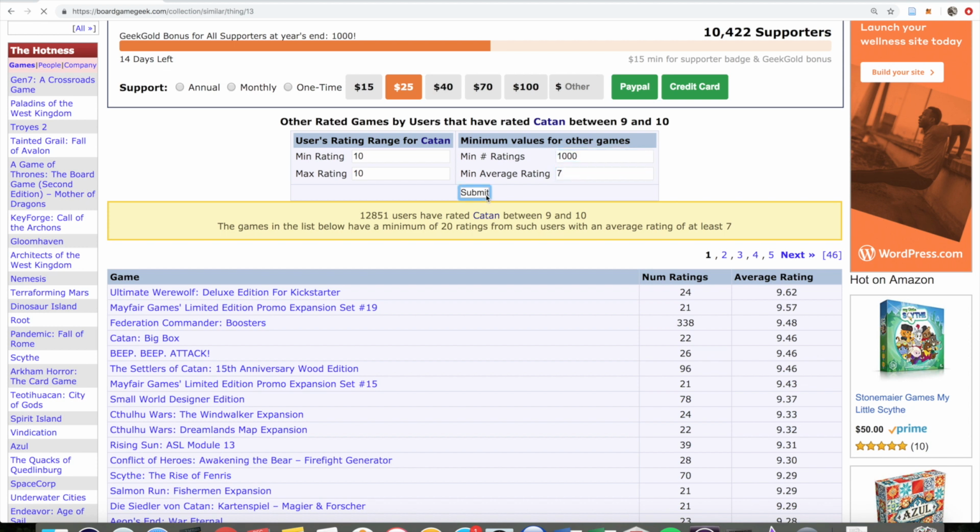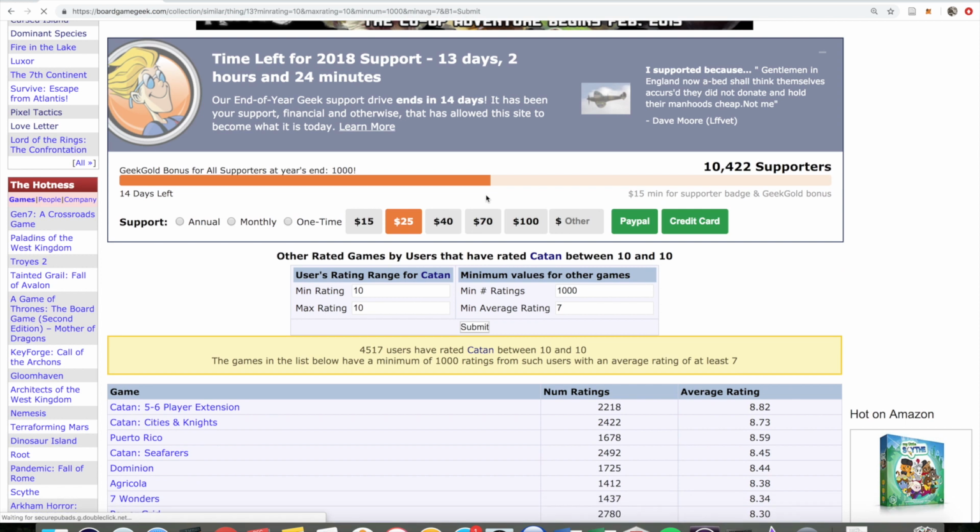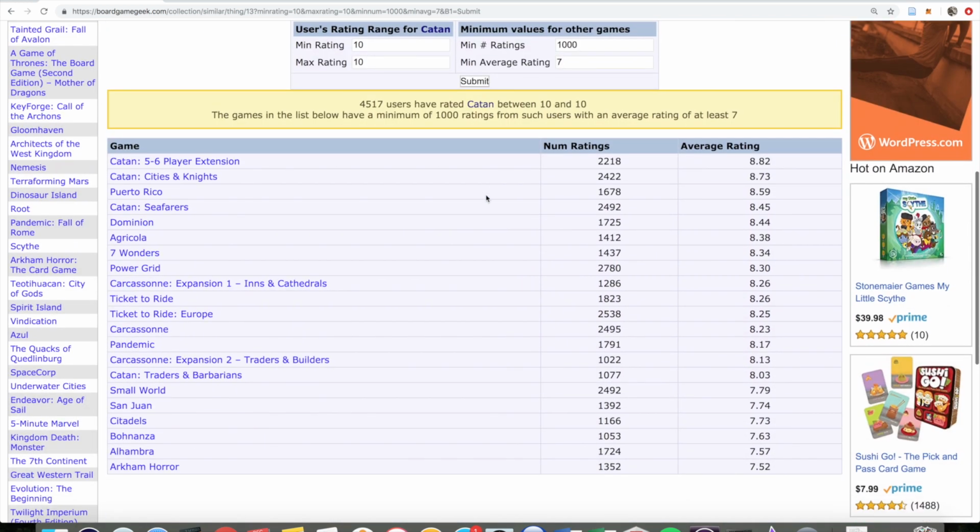Depends on the game. You might get 8,000 hits, and you don't want 8,000 hits. So you just try to narrow down the filter by putting in a higher number of users. And then you run the list, so you'll get a list of games. A lot of them will be expansions, because everybody who likes a game buys the expansion and rates it a 10. So ignore those.